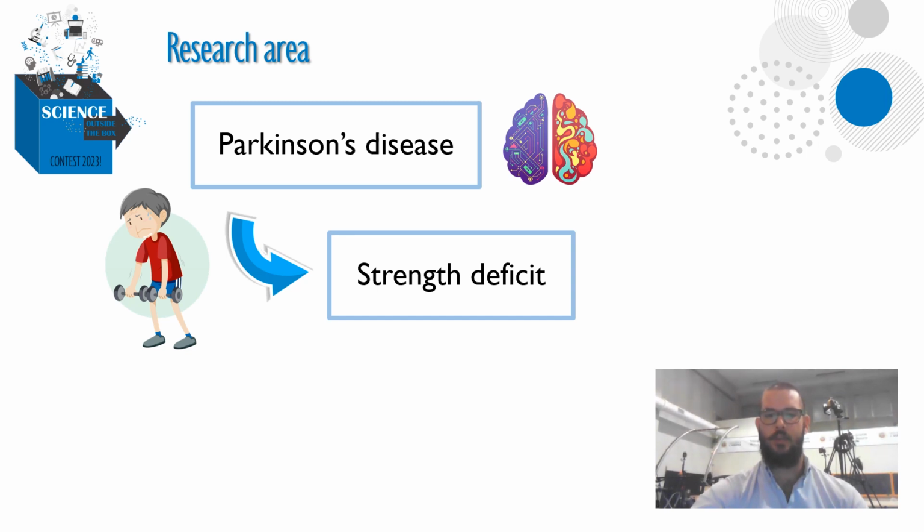Parkinson's disease is a chronic progressive neurological disorder that involves both motor and non-motor symptoms, with a strength deficit. Most literature on this population focuses on the effect of the pathology on the central nervous system, and only a few authors describe relations between the loss of strength and the muscle tendon alteration.